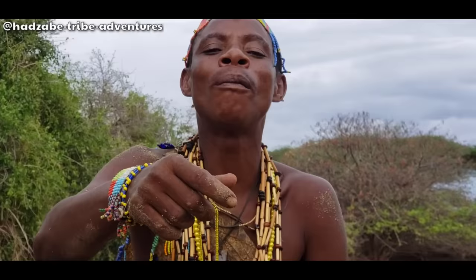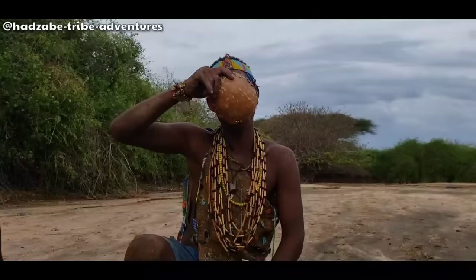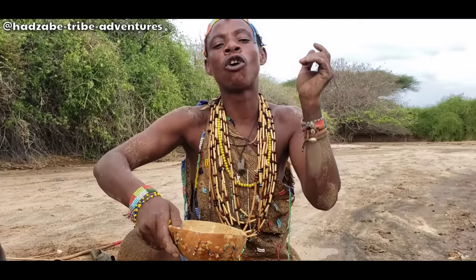This is the thing the Hadzabe use to fetch and drink water. For them it's like a cup. It's a calabash. They can use it to store the water, but they can also use it as a cup. So they use it to fetch and drink.